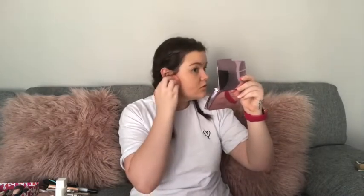So because it's quite dark at the moment and my neck is very white, I'm just gonna put some on my jawline, and then I'm going to drag it down as far as I can, just so that you can't see the difference between the white and the dark. Don't forget your ears either.